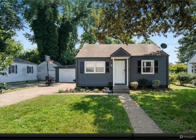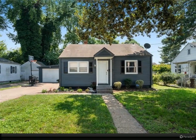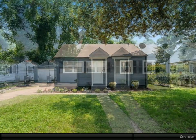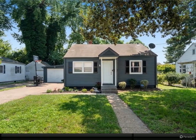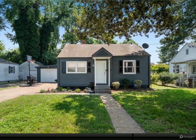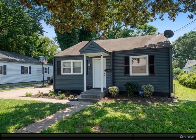This charming bungalow situated in the heart of Craddock features three cozy bedrooms and one bathroom, perfect for comfortable living. This charming home offers a bright open living area, a functional kitchen with ample cabinetry, new vinyl plank flooring, and stainless steel appliances to prepare your family meals.